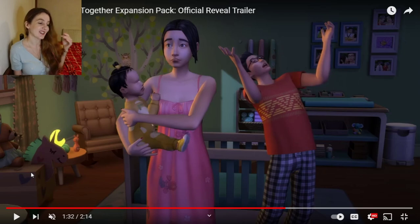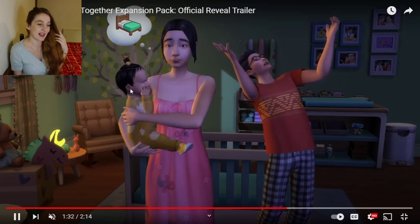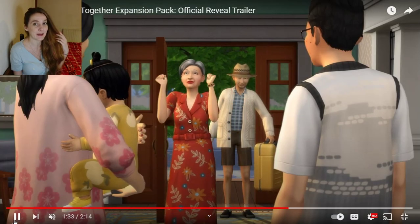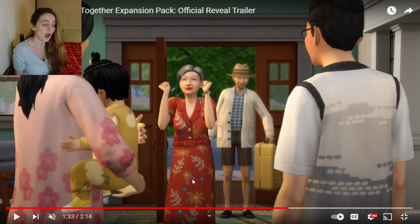So their toddler looks like they're having trouble sleeping. They're not enjoying parenthood at the moment. I definitely had those nights. It's like, I'm so tired but I can't sleep. Same girl. That's why I keep getting up at 3 o'clock in the morning. And then they're having a hard time, so grandma and granddad are here to help, right? I actually really like that dress. I take it back. I do like the clothes in this pack. Oh, that's what I was going to say.